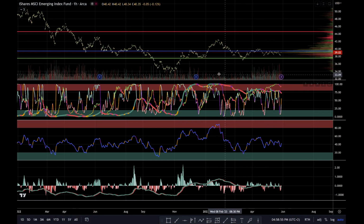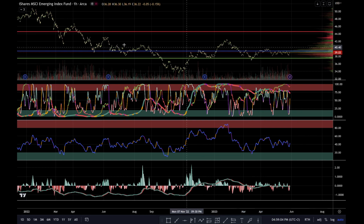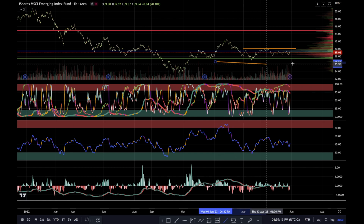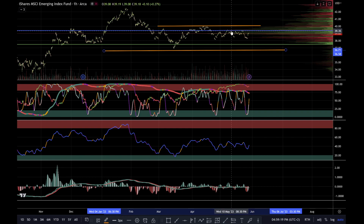But we're just trying to get an idea of how emerging markets are working. And they had been moving up as investors are finding other safe ways to trade. But as you'll see, we're trading at value here. So right now, really critical is these ranges that we've defined here at this 40 range, and then down a bit below it at like this 36, 35 range.